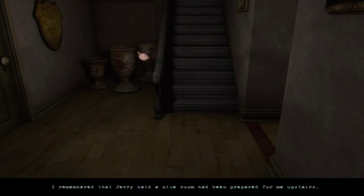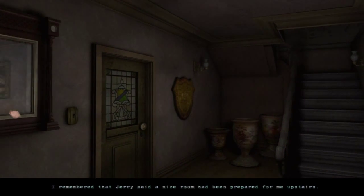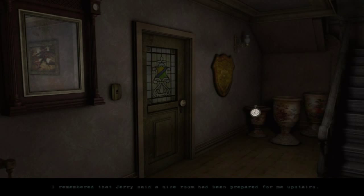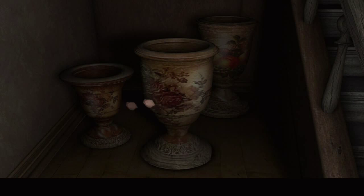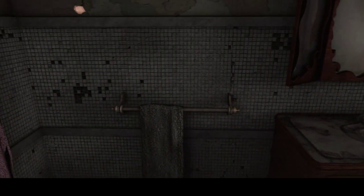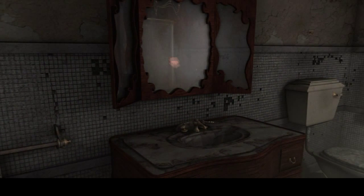I remember that Jerry said a nice room had been prepared for me upstairs. Well, we'll find it eventually. The only nice room in this house. No, just kidding. The house is okay. Can't investigate any of those jars by the fact I can look at them. Is this it? Door number 1. On the second floor is a bathroom. Nice, I'll give it that compared to the bathroom downstairs. I mean, still in a state of disrepair, but it's better.